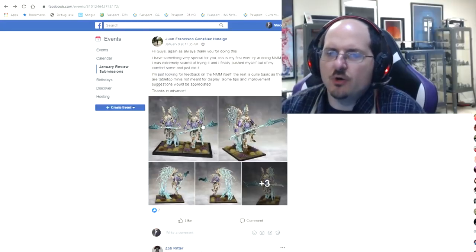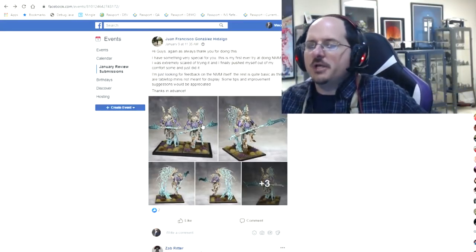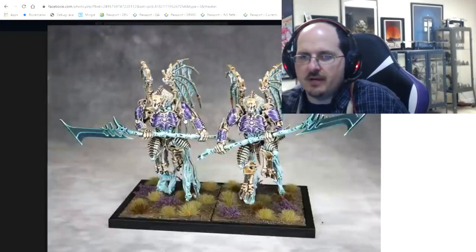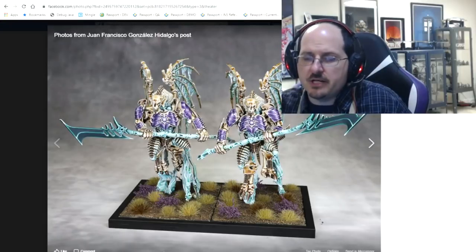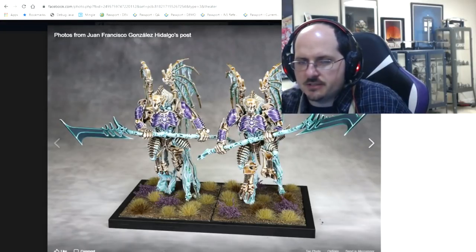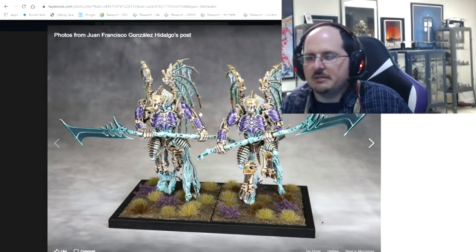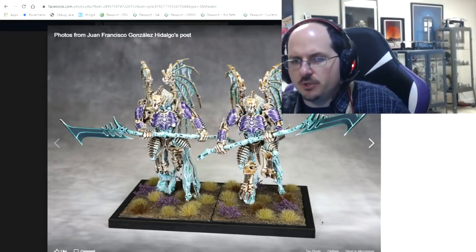Juan Francisco Gonzalez Hidalgo, the coolest name in the PMP, bringing us an experiment, again, looking for feedback on the non-metallic metal. This is good because you have the reflected shadows. So for people that were wondering, if you want to see what I was talking about earlier, let's look at this left arm of this guy. See how we have a main light here and a secondary light here. Exactly what I'm talking about. Perfect. Nailed it. Great.